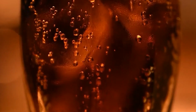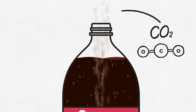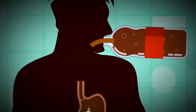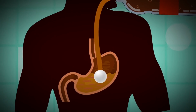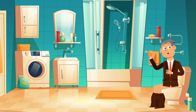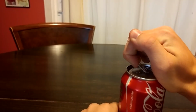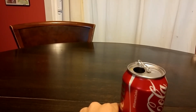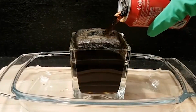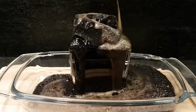Ah yes, the bubbles. The fizz that tickles your throat and makes you feel alive. That's all thanks to carbon dioxide, pumped into your soda to create carbonation. Now, I'm not here to ruin carbonation for you, but did you know that carbonated beverages like Coca-Cola can lead to gas, bloating, and acid reflux? Here's a fun detail. That refreshing fizz? It's actually your drink turning into carbonic acid in your stomach. Yeah, you're essentially drinking weak acid.